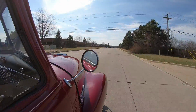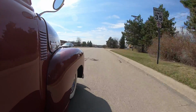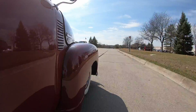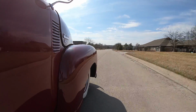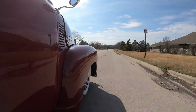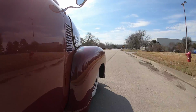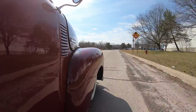Look at that, driving down the road with no hands on the wheel, no problem whatsoever. Brakes feel good. It's got an awesome sound to it. Take this thing cruising anywhere you want. Head out to the grocery store, head out to the car show, ice cream, beach, whatever you want. This baby will get you there.